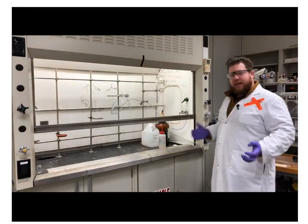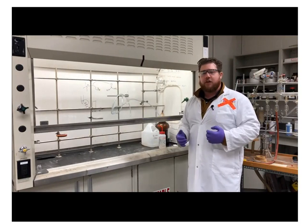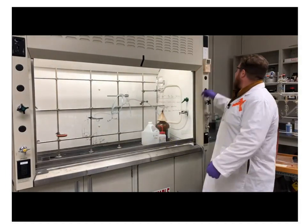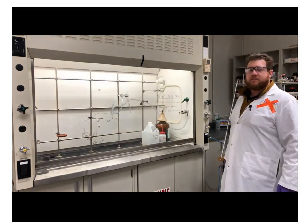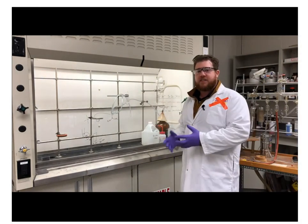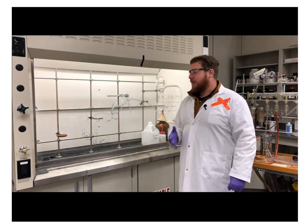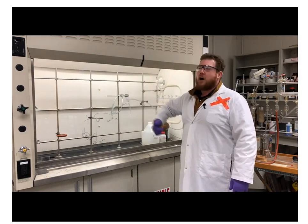And if you ever encounter a situation where there starts to be a backdraft, there isn't sufficient airflow, it's very important to close the sash all the way and hit the emergency purge. That process is going to increase the airflow rate up to 3 to 4 times from what it normally is, ensuring that any gases being produced or contained within the fume hood are evacuated.